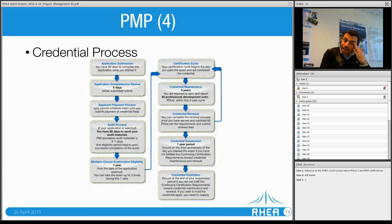Here there is the credential process. How do you get your credential for PMP? You start an application on the PMP website. You register there, you start an application, and then you have 90 days to submit it. Submitting the application means you can sit for the exam. Then you submit your application, you do your payment, and then you will know if you have been audited. And then you have 90 days, in case you have been audited, to provide your materials.